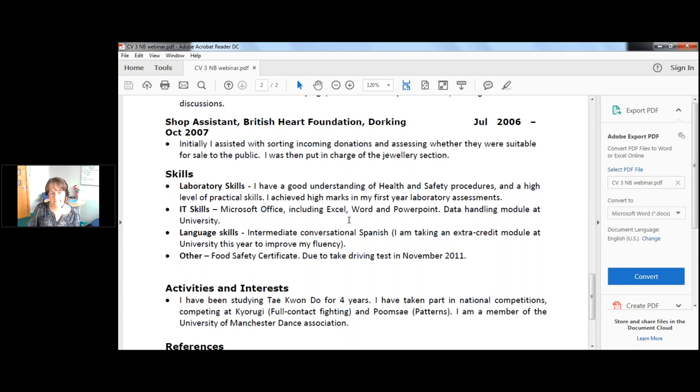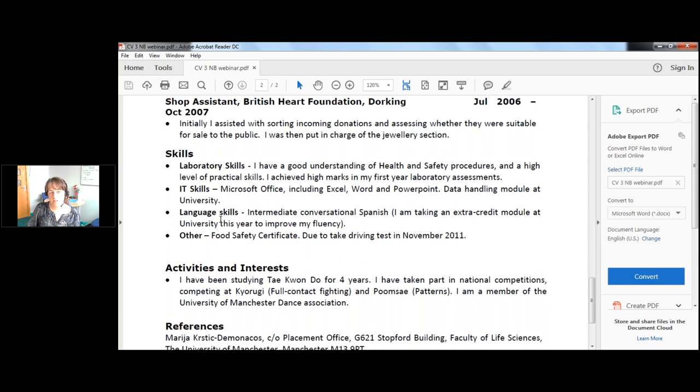With language skills, what this person's done here, which is pretty good, is they've highlighted their actual immediate skills there. They're not just saying that they can speak Spanish, but actually qualified the level to which they can speak Spanish. And then also, this is a good place to put things like your driving licence or all the kind of qualifications that don't actually fit anywhere else on your CV.